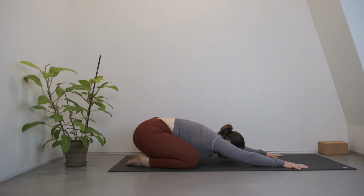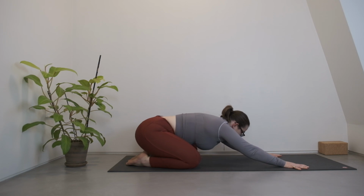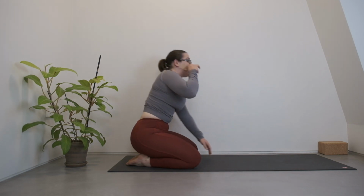walking the fingertips forward to find that length through the sides of the arms. Really actively pushing through index finger and thumb to activate and lengthen the lower back. Finding a little bit of release for the spine. And gradually walking the hands back in here.